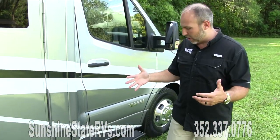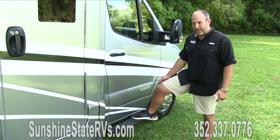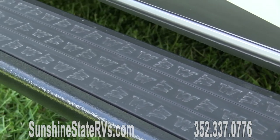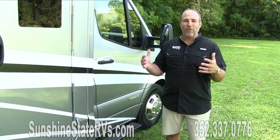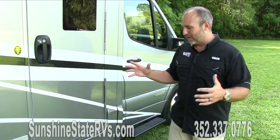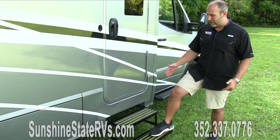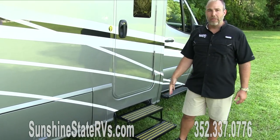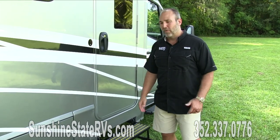So as we're walking through, there's this big step here that has all the little W's on it. I love how Winnebago incorporates their W in everything they do. It's almost like Where's Waldo. You walk around and you find all these little W's everywhere. So I like the step there. I like the big two-step there. And you can even turn it to where as you open and close the door, it stays open the whole time. So I like that. It's not closing on you. I've had these things hit my shin before. It's so annoying.